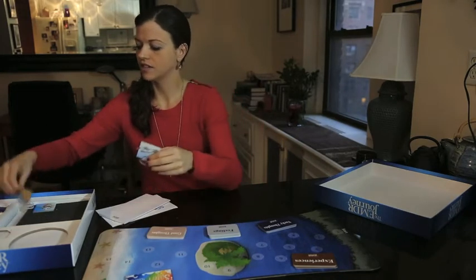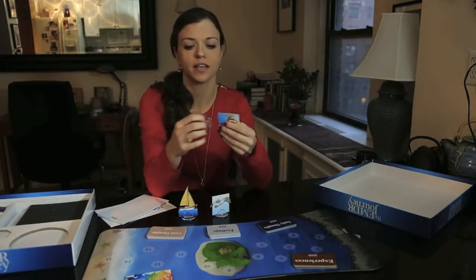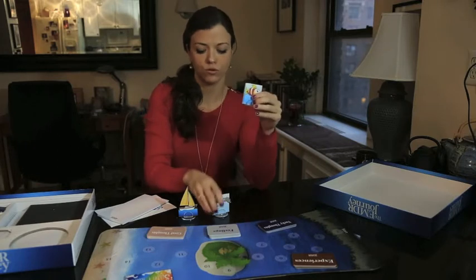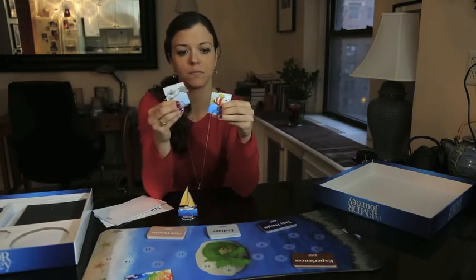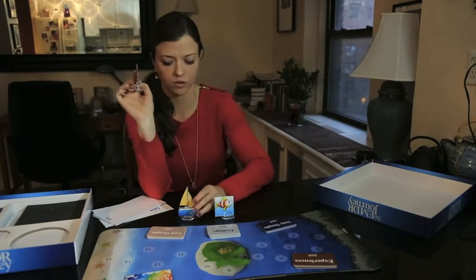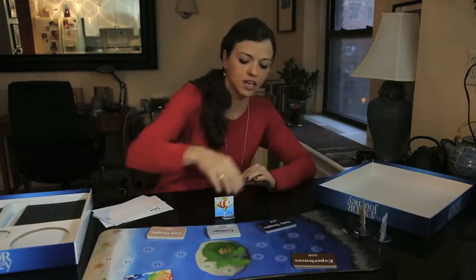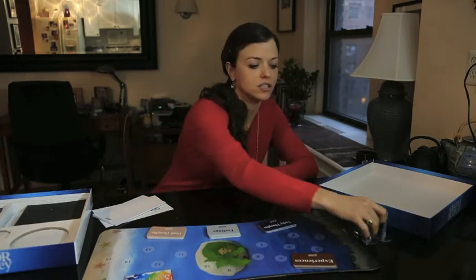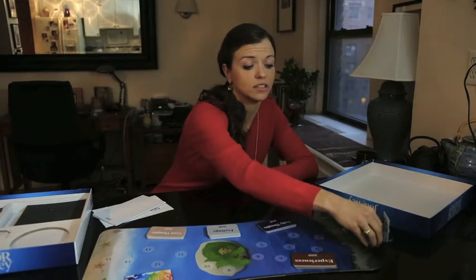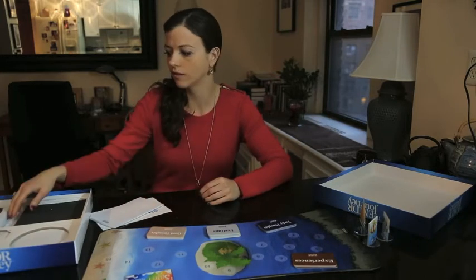What else do we have in here? We have the player pieces that the client can choose who they'd like to be on their journey to represent them. They can pick a fish to swim through the ocean, a seagull to fly over the ocean, or a boat. So they get to pick their player piece. Also, some clients of mine like to use their own piece if they have a little toy that they're very connected to, or something that helps them feel safe. They'll use their own player piece across the board as well.